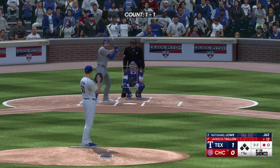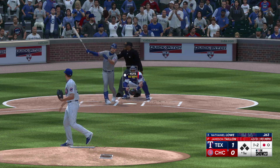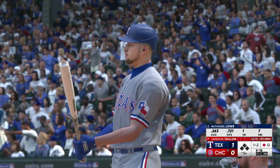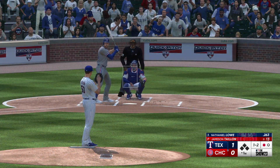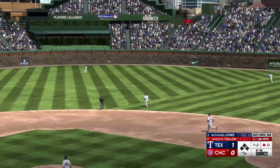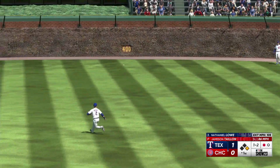Nathaniel Lowe up to hit. Righty delivers. Late with the swing there. 1 ball, 2 strikes. One down, base is empty. Laced to right center, base hit. And that's going to roll to the wall. Makes the turn and heads for second. And that's a 2-bagger.